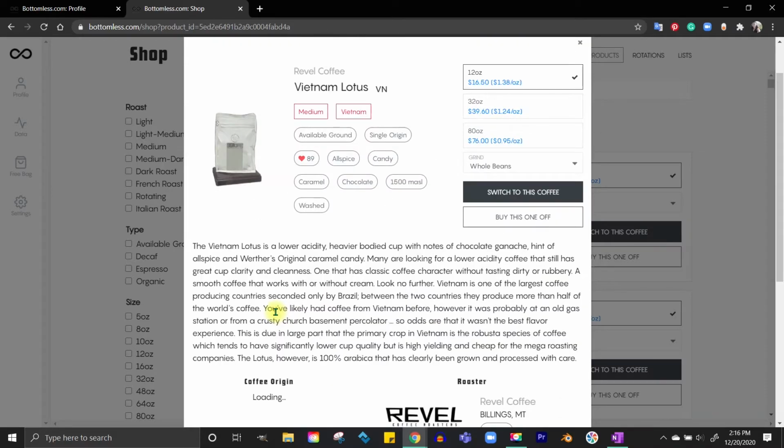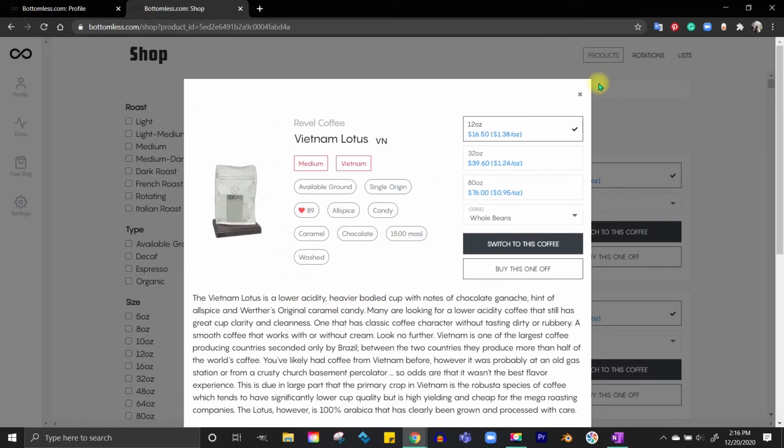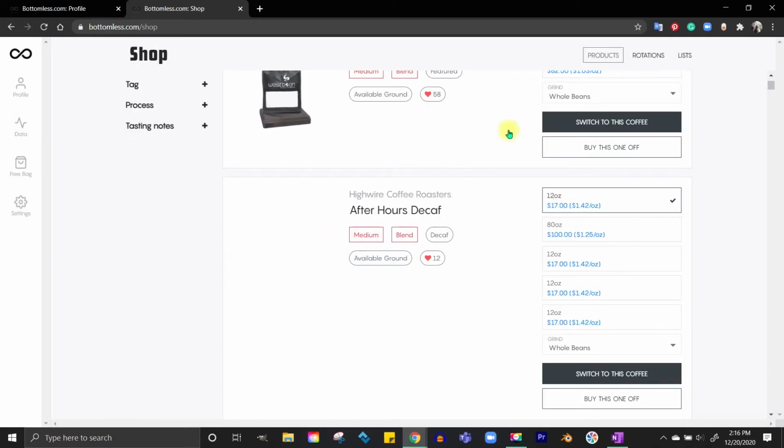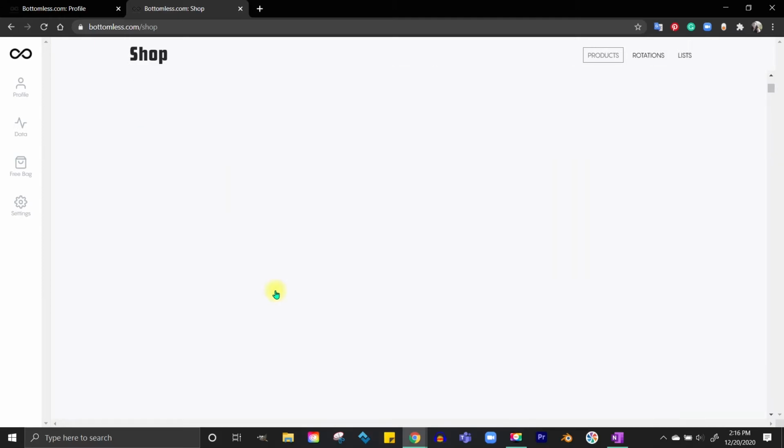This one has caramel, chocolate, candy. See all that? Allspice. So those flavors are some of my favorite flavors. I don't know, it depends on the day. Oh yeah, and there's also a decaf rotation. So if you just want decaf, you could definitely get decaf.